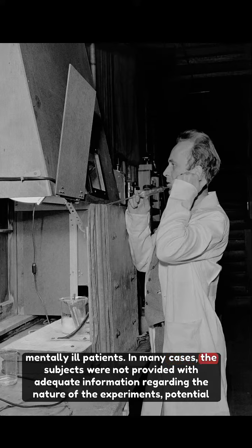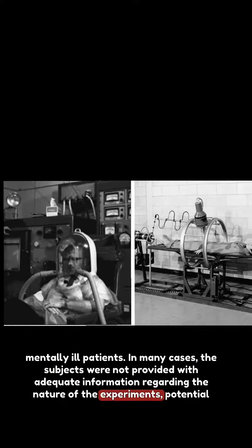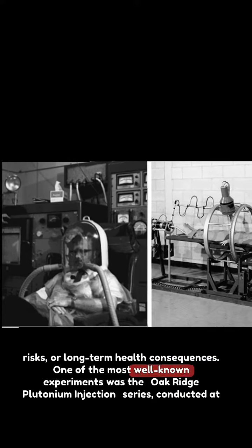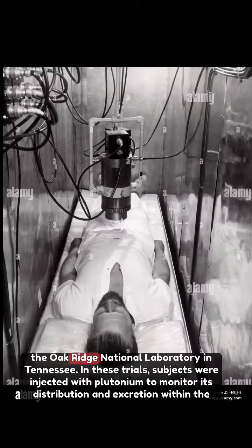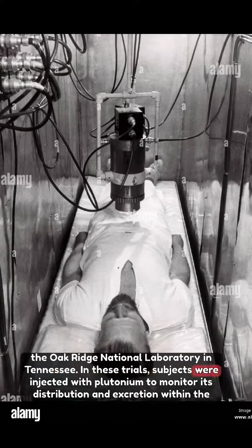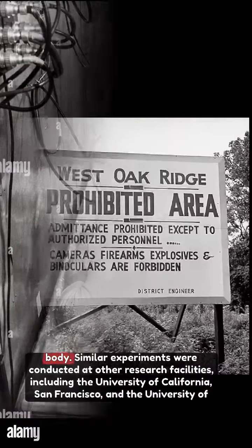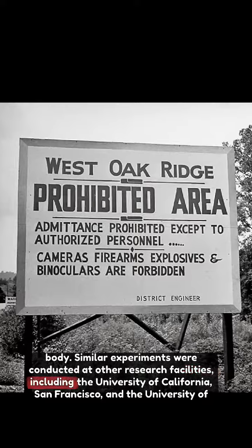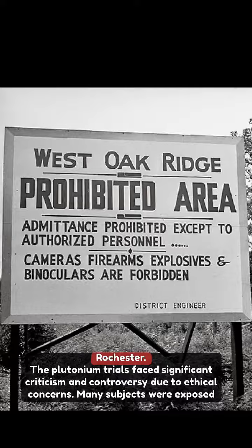In many cases, the subjects were not provided with adequate information regarding the nature of the experiments, potential risks, or long-term health consequences. One of the most well-known experiments was the Oak Ridge Plutonium Injection Series, conducted at the Oak Ridge National Laboratory in Tennessee. In these trials, subjects were injected with plutonium to monitor its distribution and excretion within the body. Similar experiments were conducted at other research facilities, including the University of California, San Francisco, and the University of Rochester.